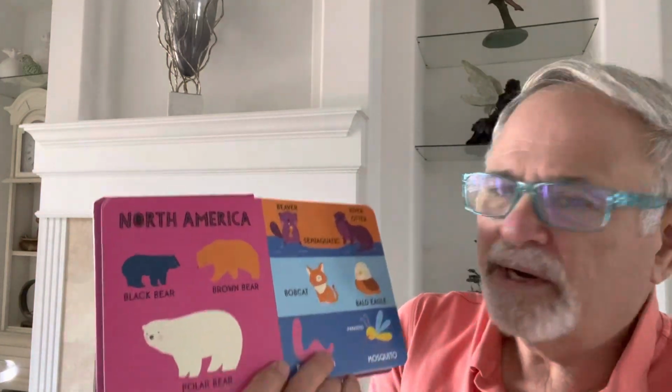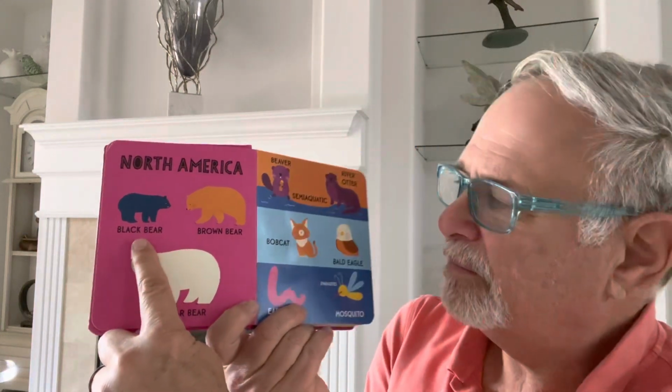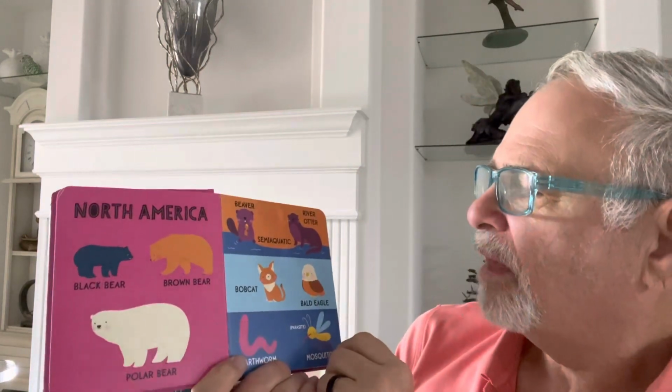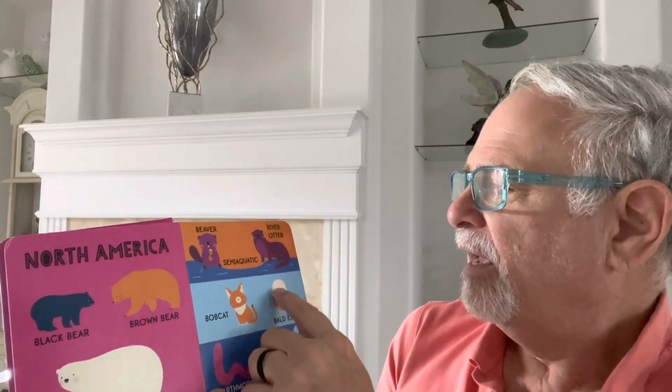Here's North America. There's a black bear and a brown bear and a polar bear. I've seen brown bears and black bears in the mountains. Here's a beaver. Beavers build dams and block up rivers. And here's a river otter.